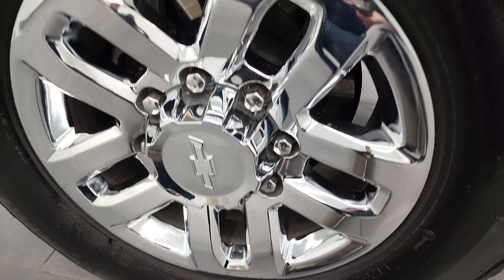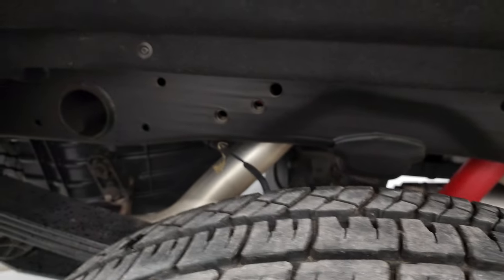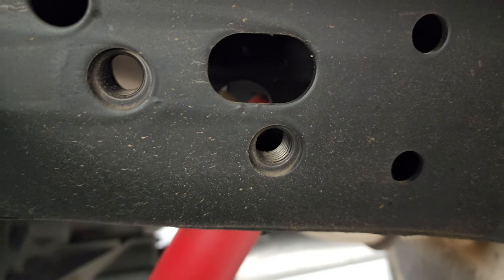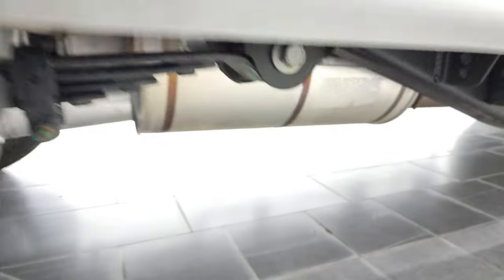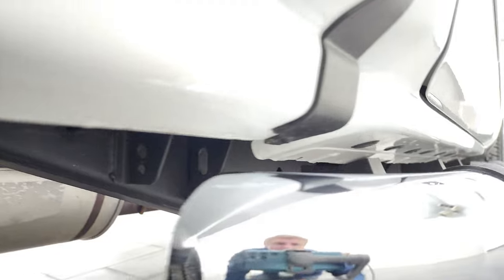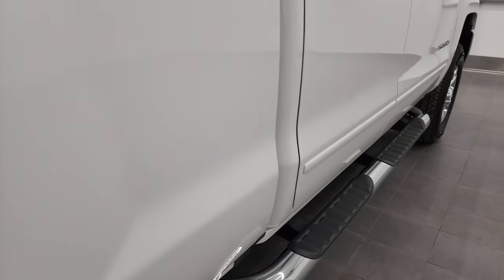The back rim, excellent condition. Back tires, just as much tread as the front. And look how clean that frame and underbody is. I mean, even the bolt holes don't have any corrosion on them. That's usually where you first see it. Frame and underbody all the way underneath. Very clean, has all the remaining factory exhaust. Lower rockers and cab corners look good, and it does have the factory chrome step bars.